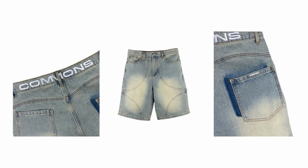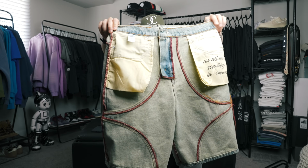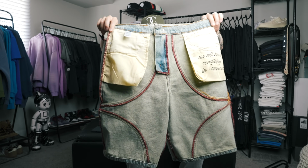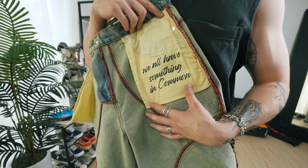We took an extra year to basically perfect every single aspect of this short, inside and out, literally. So we'll go through a couple of them right now. Multiple manufacturers to get it done the right way, and overall, just really proud of this product. Like I said, from the inside out, you have our plum colored stitching as the overlock stitch on the whole inseam. You have the screen print on the inner pocket.